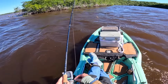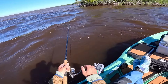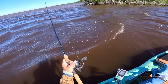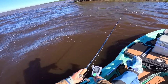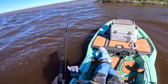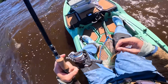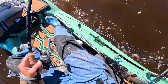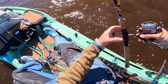I can't believe it. No bites there? How is that even possible? I would expect even some mangrove snapper to be nibbling at this. Even a ladyfish. Heck, I'd take a catfish right now at this point. All right, I think it's time to try something else. Maybe they just don't want the shrimp here.